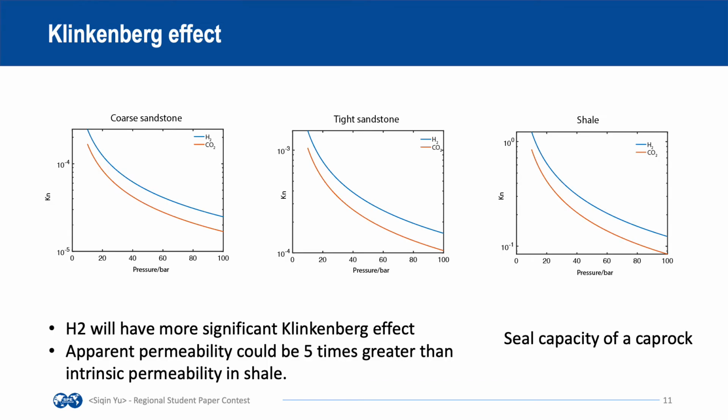So from the plot, we can see that for low permeability rock like shale, hydrogen will have a more significant Klinkenberg effect. The apparent permeability could be 5 times greater than the intrinsic permeability for shale. This will largely influence the seal capacity of the cap rock. Since the permeability is also a function of some local properties like local pressure and local pore size, the heterogeneity of the system would be amplified because of this.